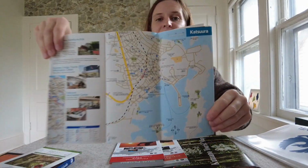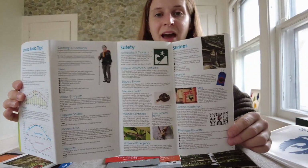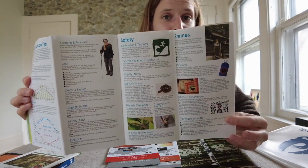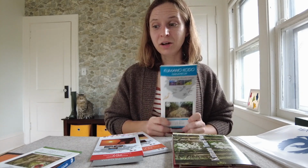Yeah, we've got a map of Katsura too and Tanabe, general information about safety, an app to download for natural disaster safety like earthquakes and tsunamis. That's handy to know. Average weather and daylight hours charts. This little booklet of maps is definitely coming along with us.